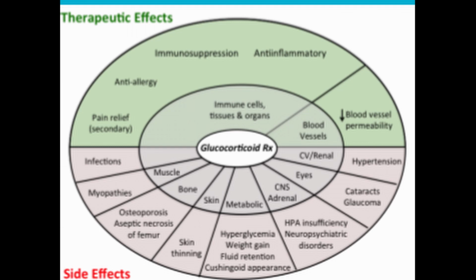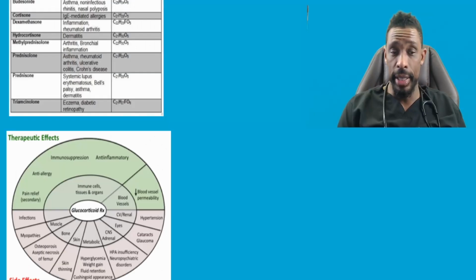There's a whole host of potential problems for supposedly this simple injection of cortisone or some class of drugs within that family that we really need to be understanding of and have an idea about whether those things might cause us some degree of issue.